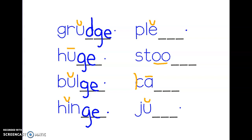If you read the directions up at the top, it gives you the spelling rules that we've worked on the last couple of lessons. It says DGE or TCH are after a short vowel. Anything else is a GE or CH. The back of your paper is the exact same.